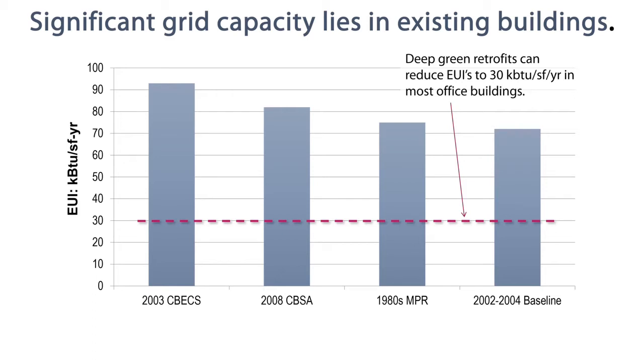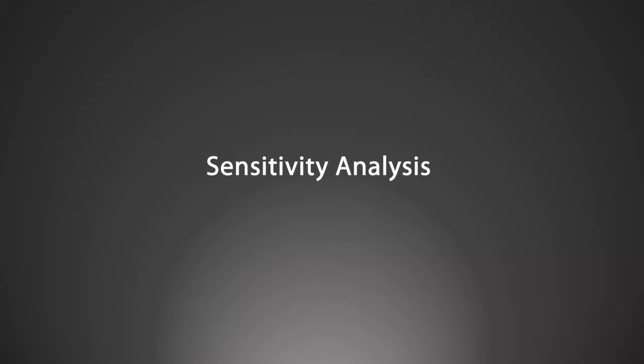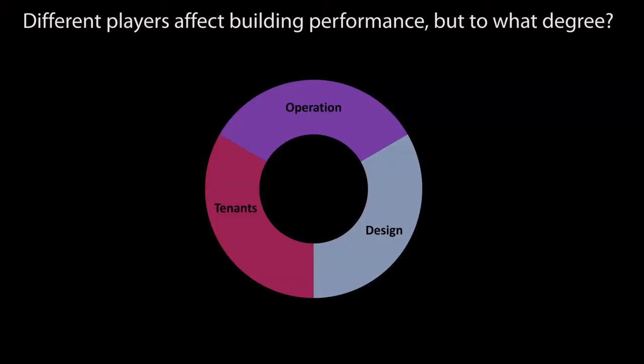We embarked on a sensitivity analysis about 10 years ago with NBI, really trying to understand what the levers are that impact your building energy performance and to what degree. That's what this study set out to do.